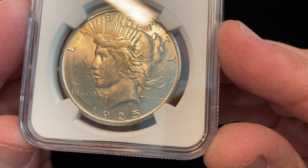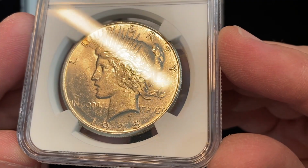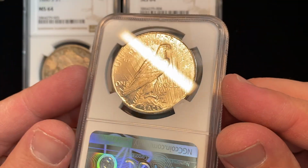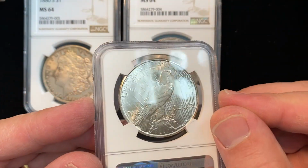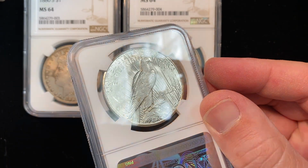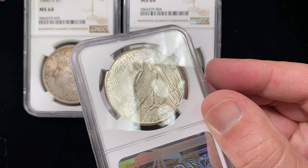1925 Peace dollar. All right, now this is from the San Francisco Mint. 25S is really a hard coin to get in nice grade. They're hard to find slabbed ones in general because it seems like they come really ugly. I mean, honestly, they don't come with a lot of luster. Like this coin has a real nice flashy look to it. Like that is just a nice even flashy look.